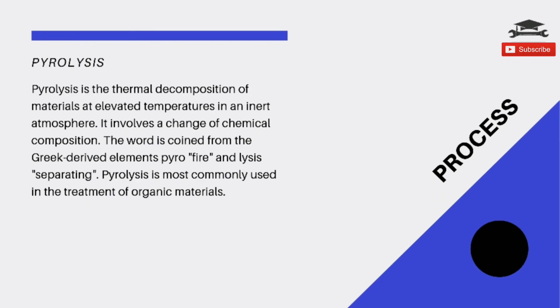So the process that we use to convert plastic into fuel involves pyrolysis as a major step. It is a thermal decomposition of materials at elevated temperatures in an inert atmosphere. It involves change of chemical composition and is mainly used for treatment of organic materials.